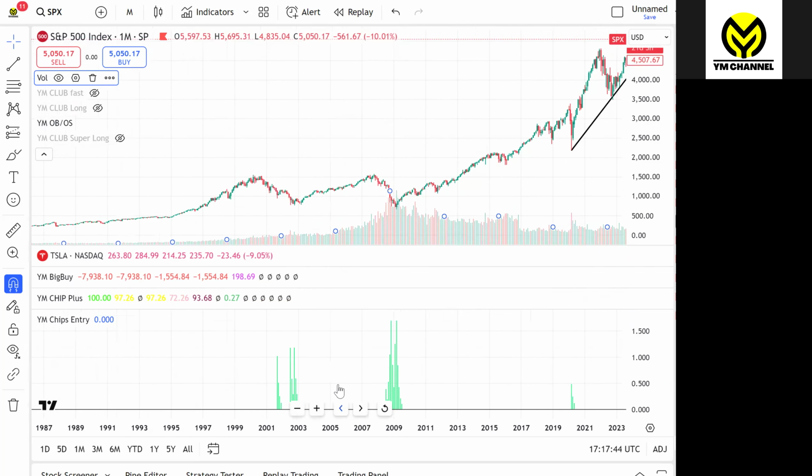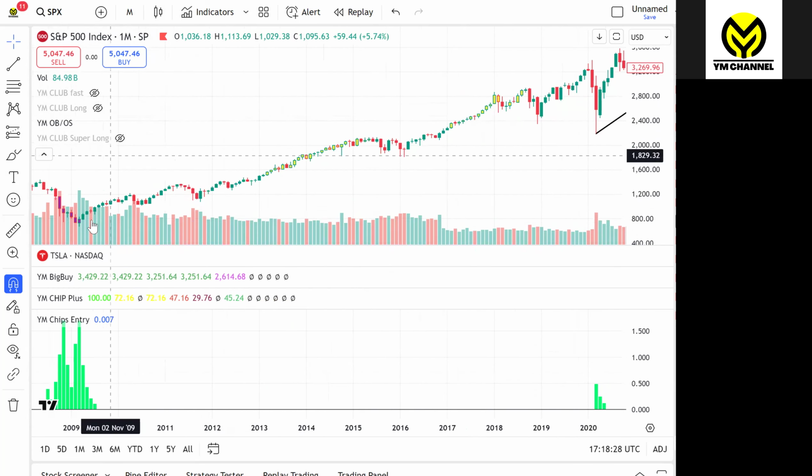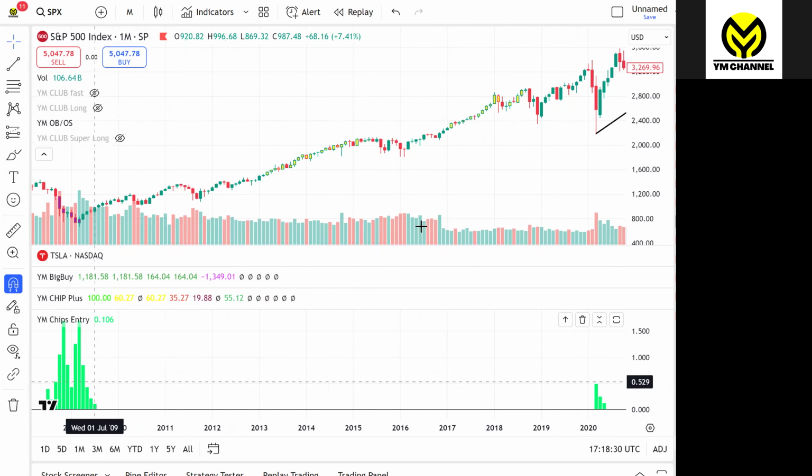Okay, they did not flash the purple bar for YMOBOS. The purple bar is oversold. The yellow bar is overbought. For S&P 500, which is very popular, it's not common to flash a purple. But you can see here, they flash purple here, and they flash purple here. So it's a very good combo. If you see both signals happening, this is a very strong indicator that it's oversold and the institution is coming in. This one, they did not tell you, but this one tells you the institution is coming in. Okay, so this is S&P 500.